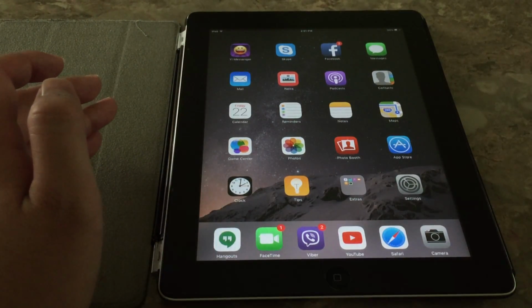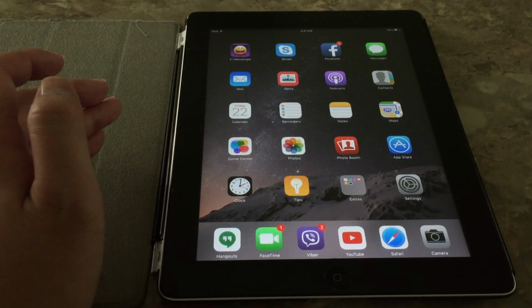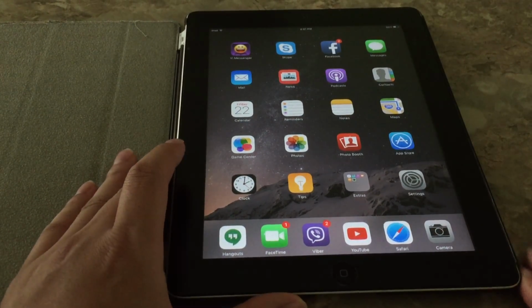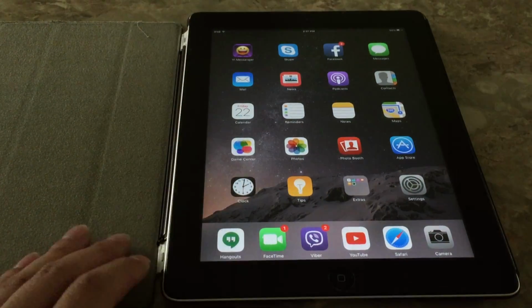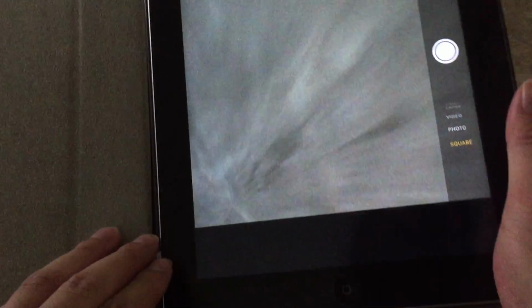After 5 years, I still think it's a good device. Right now, it's probably not worth much, maybe around $200. I don't think it's worth selling because it's still a good device. It's not as fast as their new one, but it's still good. The camera's not that great, but I mean, it still works.